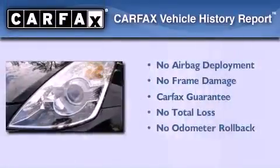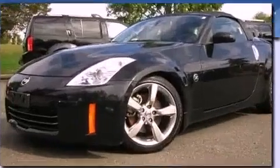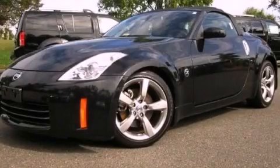Not to mention that this car qualifies for the Carfax buyback guarantee. This vehicle won't last long at this price. Call and arrange a test drive now.